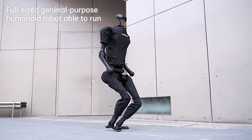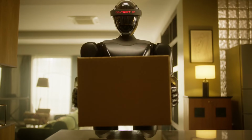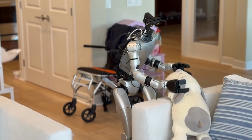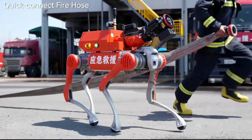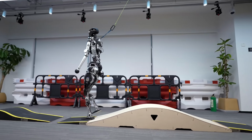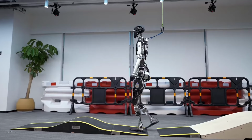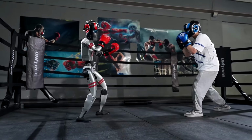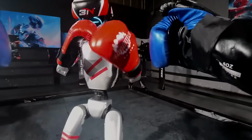From Unitree's AMO Brain to Lenovo's enterprise-focused humanoid to specialized rescue robots, we're seeing practical applications emerge across industries. This isn't just about impressive technology, it's about solving real problems. Firefighting robots can enter dangerous situations without risking human lives. Humanoid assistants could help address labor shortages in healthcare and elder care. And the continuous improvement driven by competitions like the Robot Olympics pushes the entire field forward.